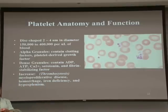So what you want is for a process to occur where you get vascular damage. The vascular damage then attracts platelets, and then the platelets become activated and liberate the things inside of them to help you clot. So there's a pattern to the way it works to prevent you from clotting blood intravascularly all the time. So what alpha granules contain are clotting factors, and then a hormone that stimulates epithelial mitosis and growth. And so it's called platelet-derived growth factor.